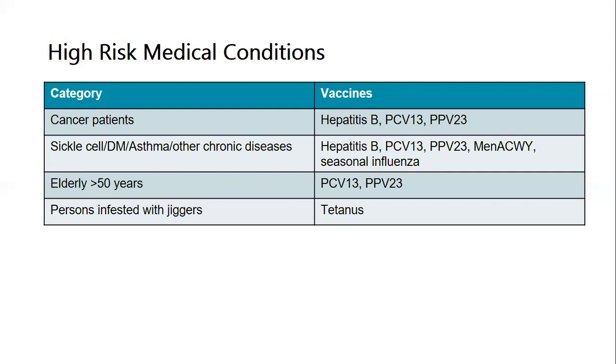The PPV23 is a pneumococcal polysaccharide vaccine related to the PCV, the pneumococcal conjugate vaccine. It avails protection against pneumococcal infection in patients who are vulnerable, the cancer patients and patients with chronic diseases. The elderly also need to be protected against pneumococcal infections, and they can get the PCV13 and the PPV23. For persons infested with jiggers, as they undergo treatment, remember to also give them the tetanus vaccine, the TD, tetanus diphtheria vaccine.